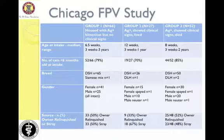One interesting finding was that we grouped them by whether they were owner relinquished or they were strays, and we got a pretty similar mix of owner relinquished and stray cats in each of those groups.